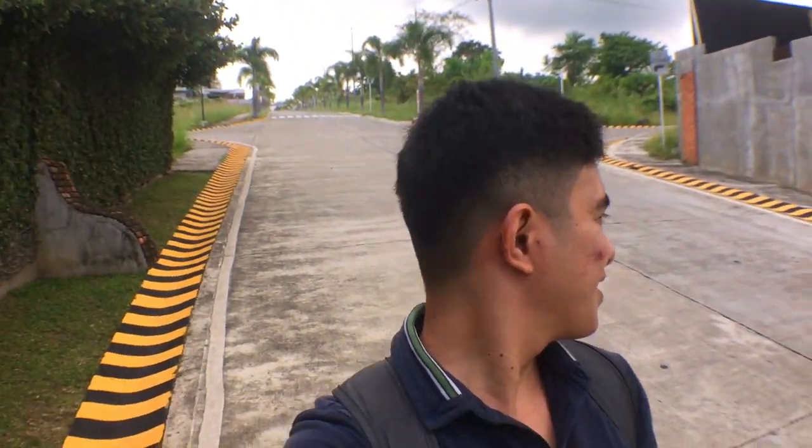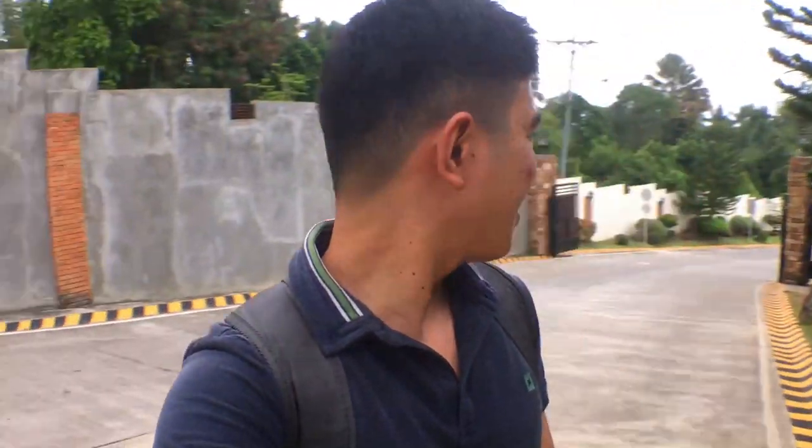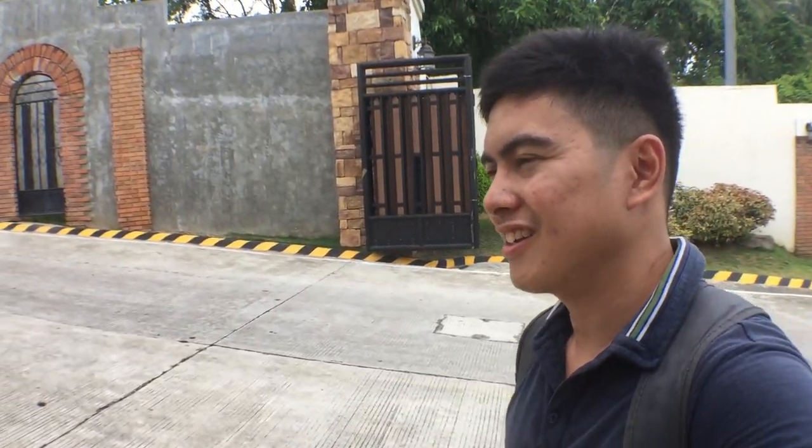And looks like I just reached the guardhouse here at Tierra Alta. When you get here, you just need to leave an ID. Cool, wait, check this out. They have like a designated spot. If you lose your brakes, you can just crash your car here on the side. It's like an echo in here. So guys, looks like my ride is here. And our next destination is Pulangbato, I think.